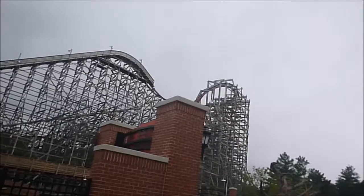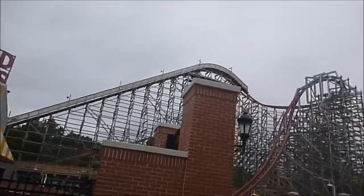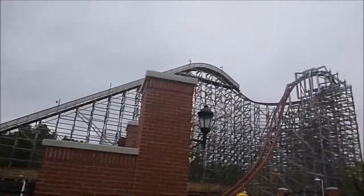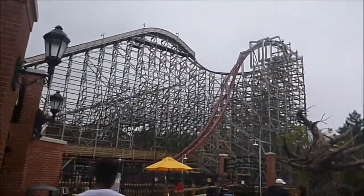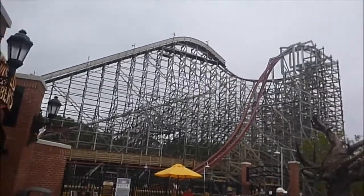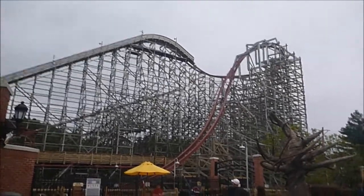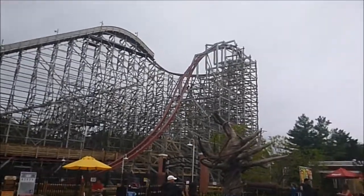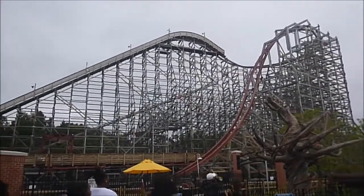Then you think you're going into an outer bank turn, but it ends up flipping you over upside down. And that's your second inversion, and that's kind of a weird one. Then you do a couple of little airtime hills, and then a trick track double up. If you don't know what a trick track double up is, look it up. It's pretty cool. That might be my favorite part of the ride.